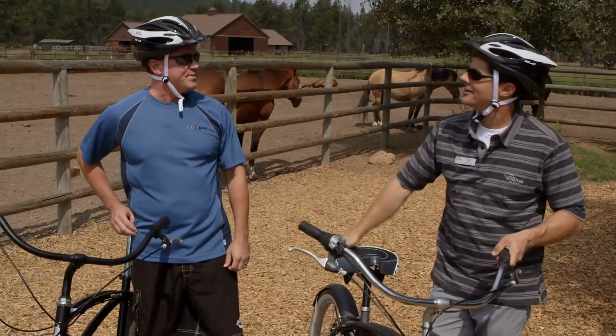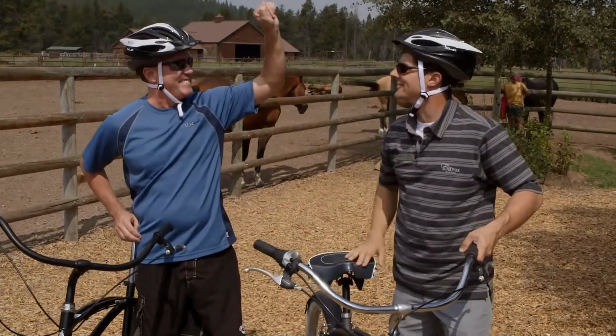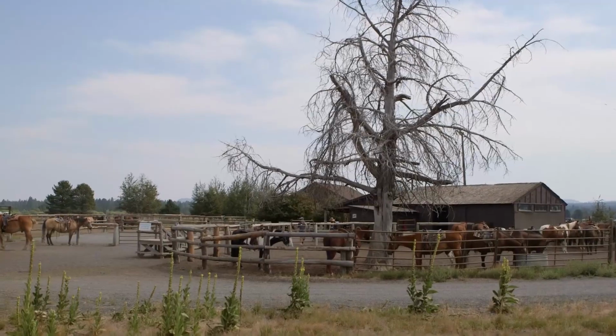John, as a director of recreation, you just said the best phrase I've heard in a long time. We had a great day here at the Sunriver Resort. We got some biking in, some exercise, we learned some history, and tonight we cap it off in this beautiful, serene marina for the Family Fun Float.